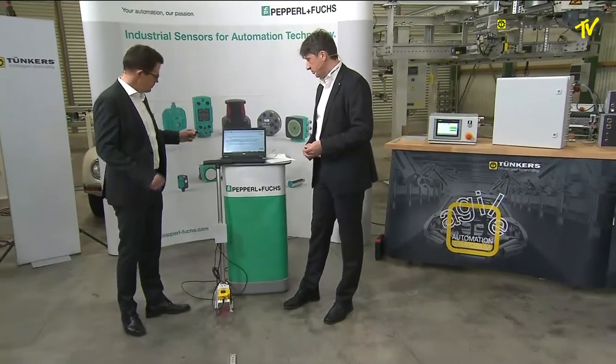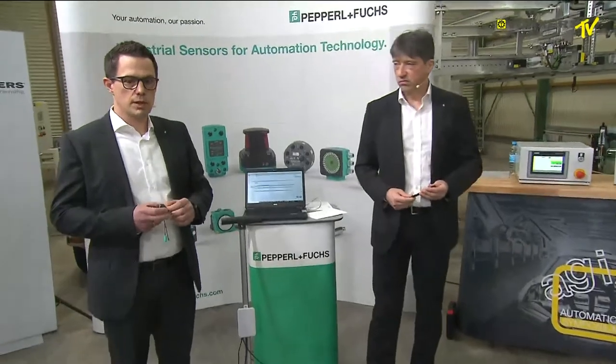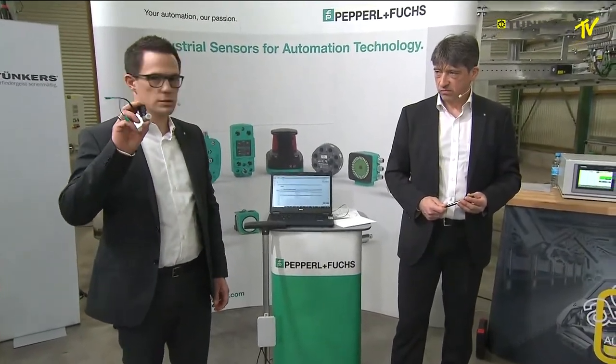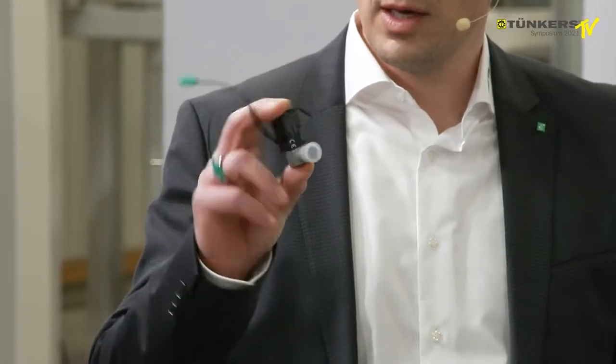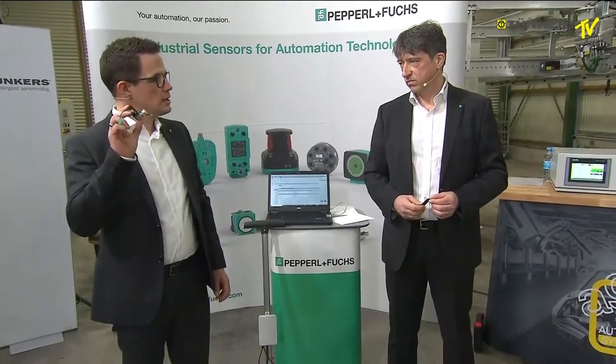Thank you, Thorsten. So our partnership, just to give you an idea, is about the latest version of a sensor which is used in the clamping area of Tünkers, like this one. And I would like to hand it over to Christian.